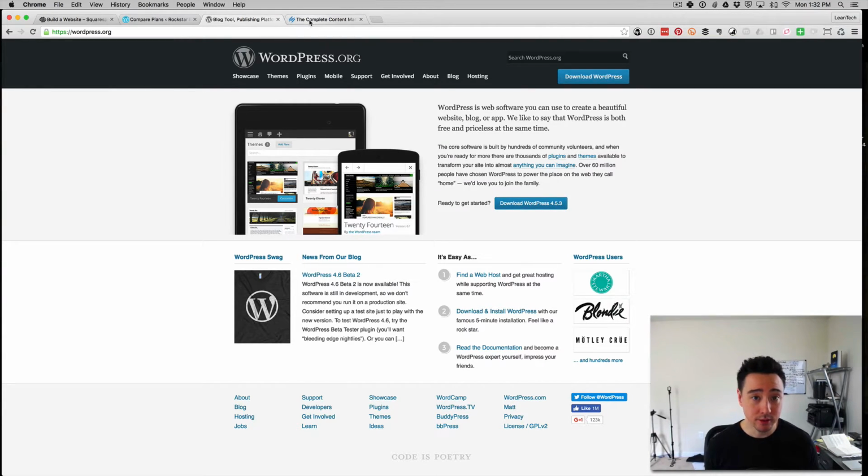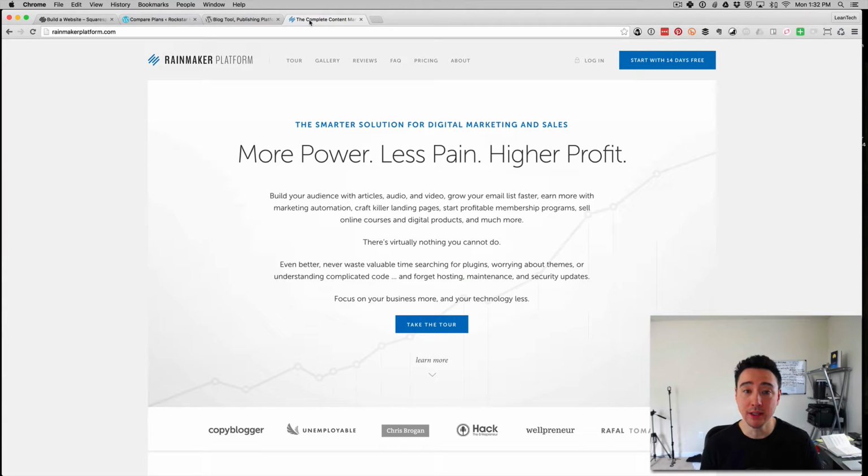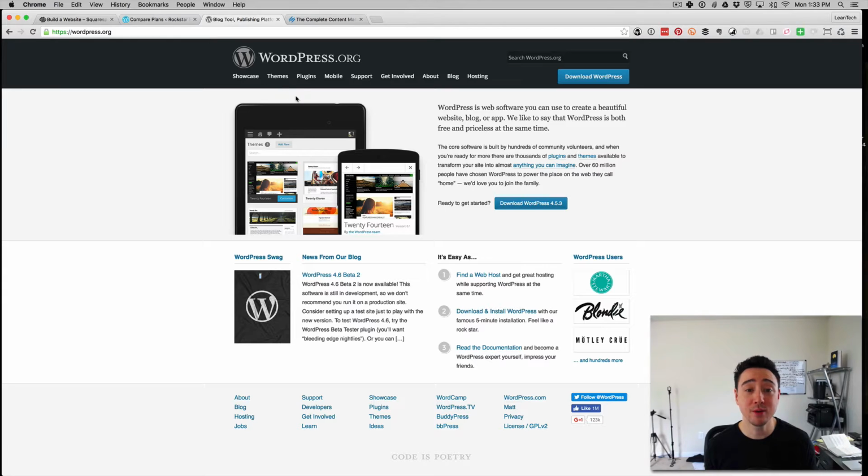The next solution, and this is the one that I use, and I really love it because it's just an all-in-one solution. And before we talk about that, getting back to WordPress.org, you have to maintain the updates to your platform. You have to maintain all the security updates. You have to maintain the plugin updates. So a lot of maintenance is involved with the WordPress.org platform.